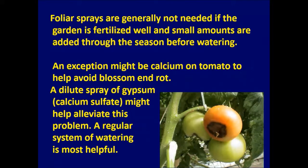Foliar sprays generally aren't needed for a garden if it's well fertilized. The exception to that would be tomato blossom end rot on the tomatoes. That's normally caused by inadequate watering. The person will water their tomatoes and it'll be okay for a day, but then they forget to do it the next day. And so this infrequent watering and uneven watering really affects tomatoes a lot.